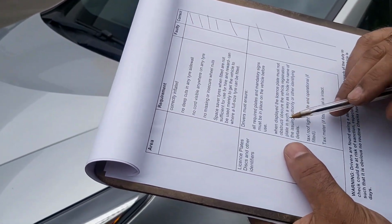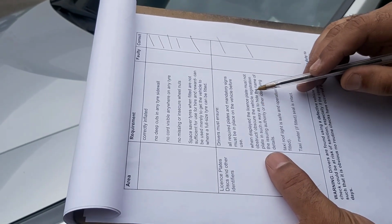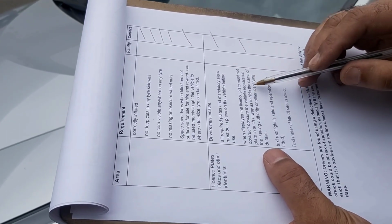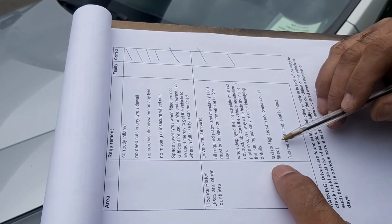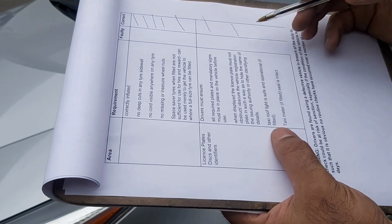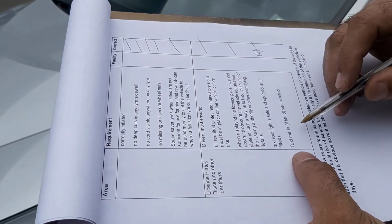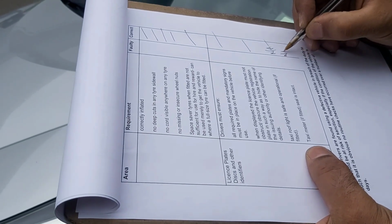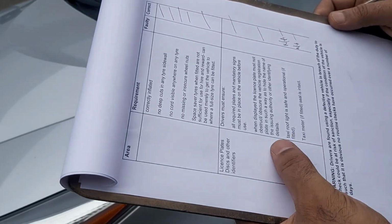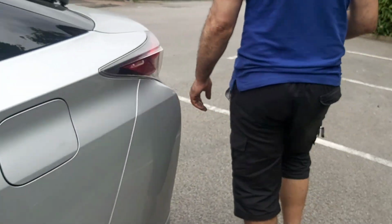One of the other things he's saying is that when displaying the licence plate, it must not obscure the vehicle registration, which is a very good thing, or hide the name of the issuing authority or details. And then taxi route, I don't think anyone has that, so realistically that's N/A, but just tick it off anyway. Taxi meter, I don't think any of you guys are actually using that, so that's not applicable, but just tick that off as well.